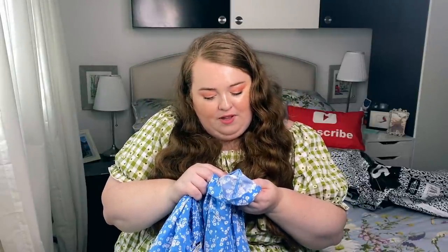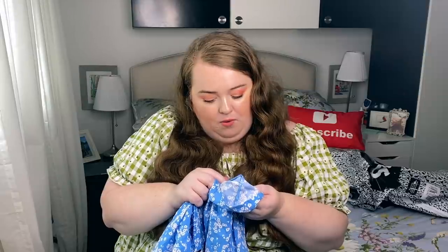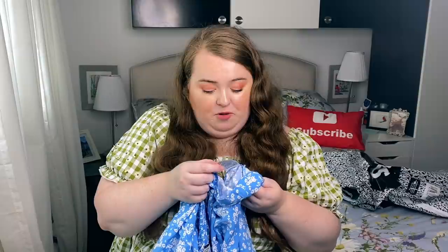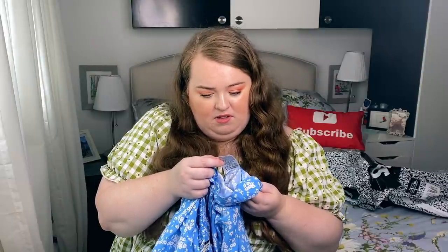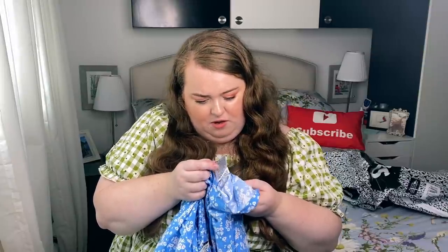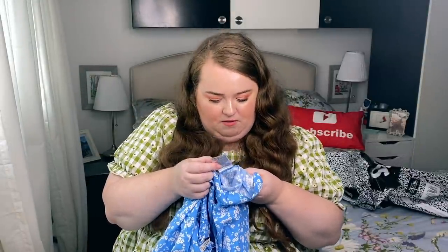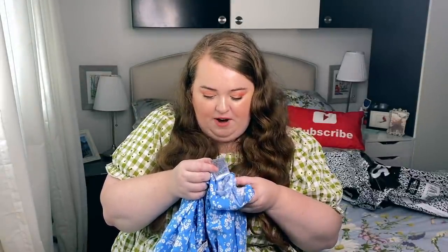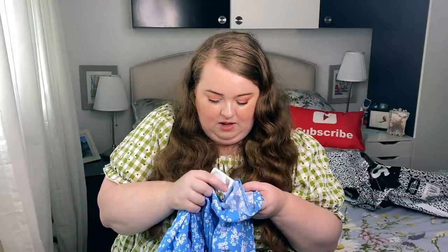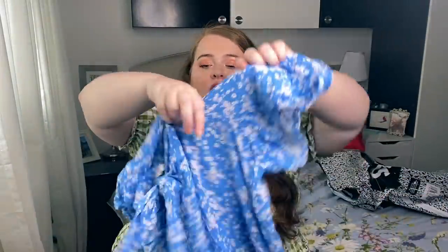Oh, okay, this is cool. Cotton On is an Australian brand, and the label was made from 100% recycled plastic. Made in China. So this is 100% viscose, which I'm surprised at because it's called Cotton On, and I thought it was going to be cotton. Well, don't I look foolish now?